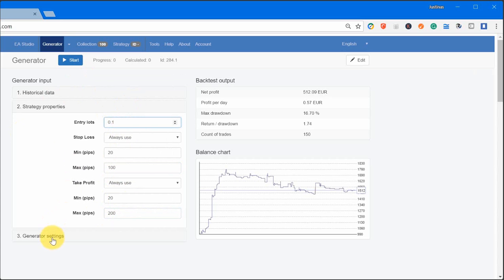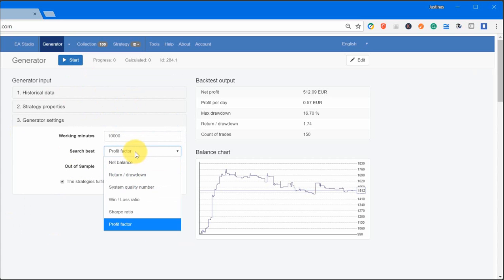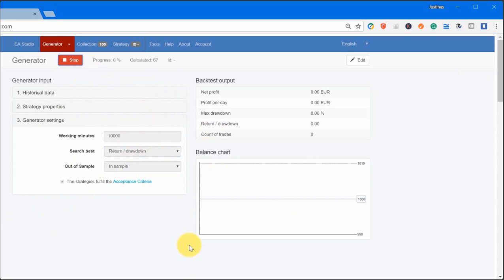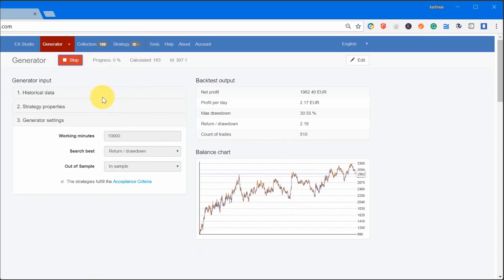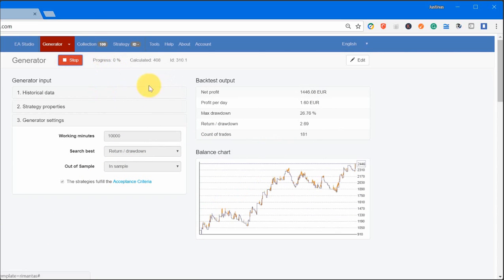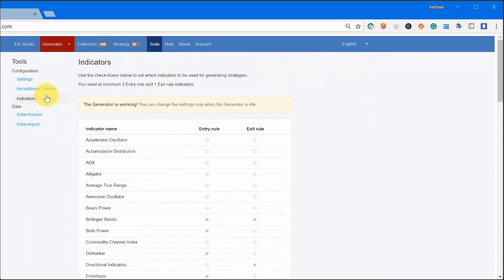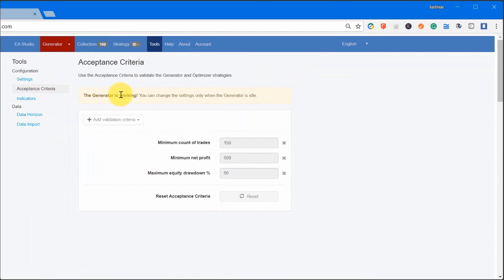And entry lots. You can also set it to search for best net balance or profit factor or return to drawdown, and click generate. And then you can also fine tune how tight the filtering criteria is, because all the strategies, the good ones, fall into your collection, but they go through a filtering process of dismissal. And this is regulated in the acceptance criteria. What strategies are you going to accept to fall into your collection?